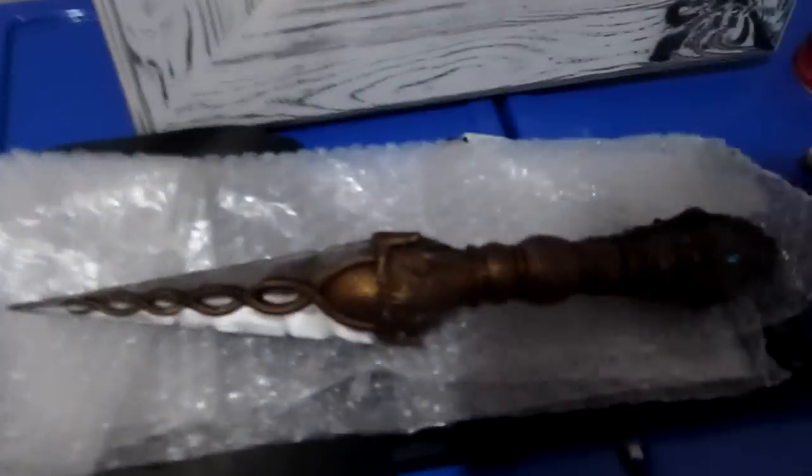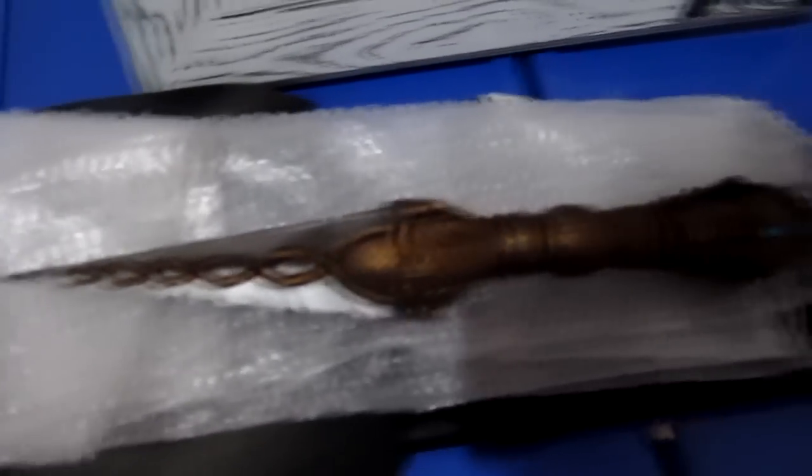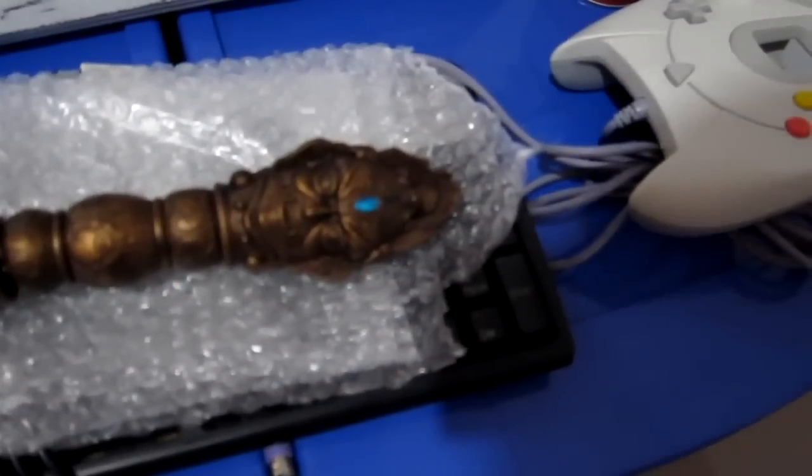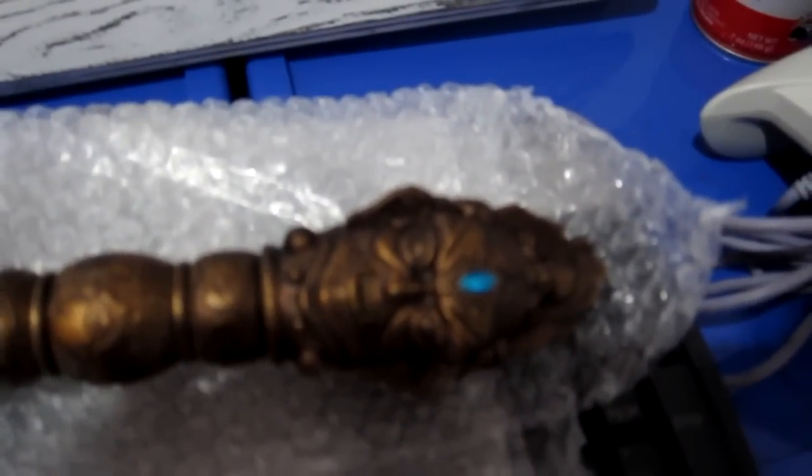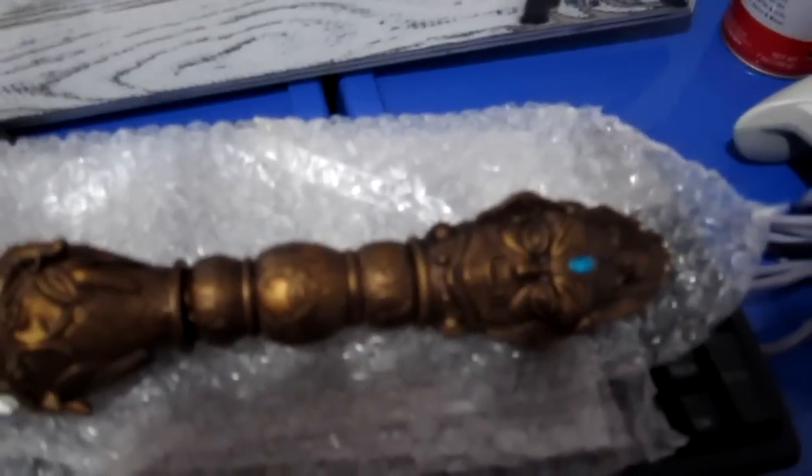This is the Uncharted 2 Furba dagger. It's a replica, it's a pretty nice replica. I don't know if you can see the details and stuff, but yeah, it's not focusing really well. But it's a really nice one.